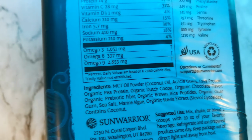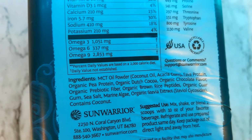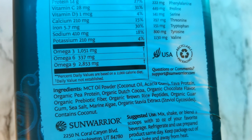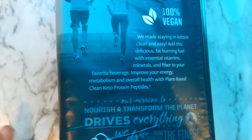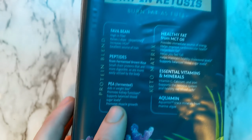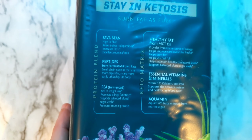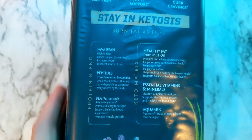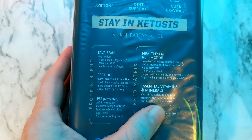I wonder if they would put oxalates on the labels at some point. I think that'd be a great idea. It's probably loaded with oxalates. And if you don't know, that's probably not so great for your kidney health, since it's made mostly with fermented pea protein. Well, the fermented means it's not going to be as much, so that's actually a good thing. MCT oil is going to be where all the fat's coming from.